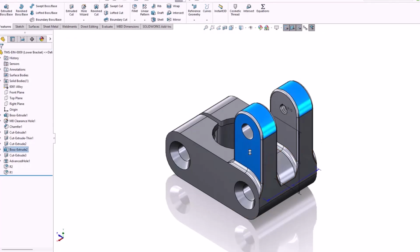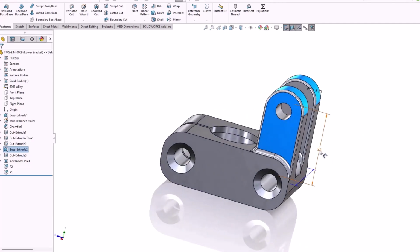Everything's named well, you know what it means. It's all where you'd want it to be. And they have so many different packages. I've only used the flow simulation one, but they've got so many.